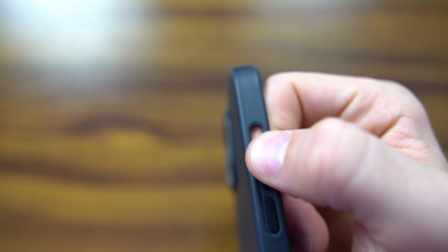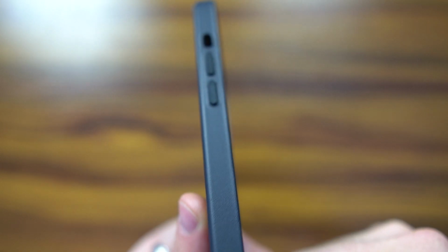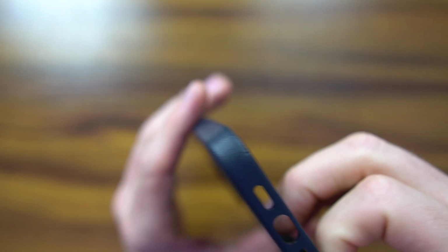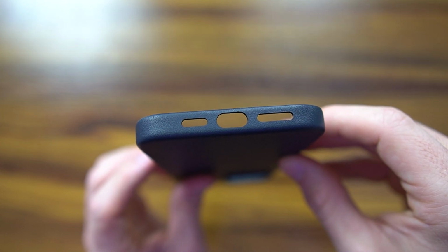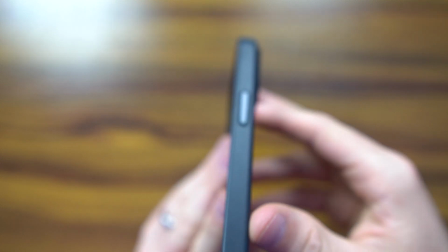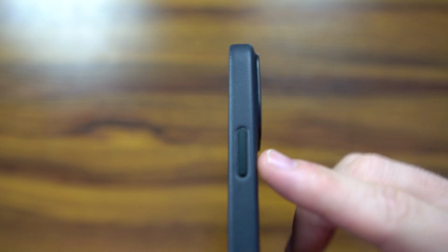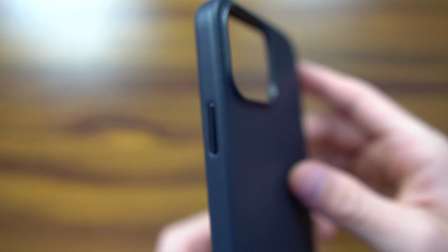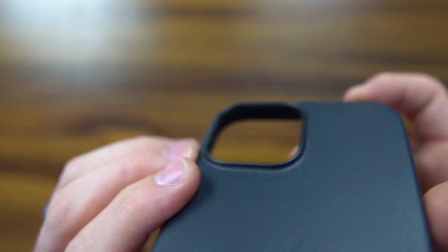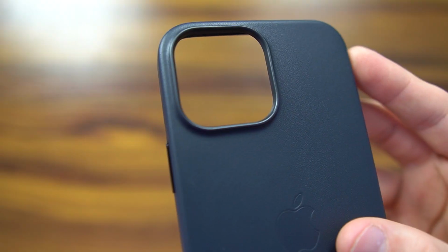Coming down to the buttons, they're plastic, much harder plastic, that are going to go over your volume rocker. And then coming down around the bottom, you can see the different punch outs for the speaker grill as well as the Thunderbolt charging point. Coming up the right side of the phone, you don't have anything else but this power button that's kind of embossed here. Same kind of feel. Up top, there's nothing else. As far as the front here, you can see the raised camera protection. This is ideally tall enough to cover the very topmost point of the camera.